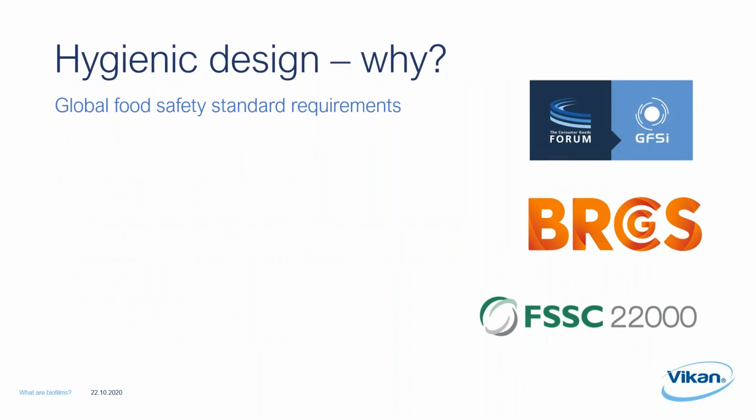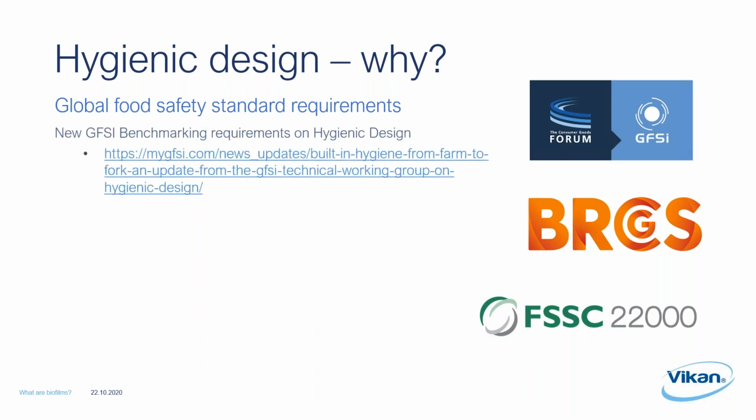So why do we have to think about hygienic design, other than, for me, what I think is a common sense approach that it makes things easier to clean? Well, it's becoming more and more important with regard to global food safety standard requirements. And in fact, the new GFSI version 8 will include benchmarking requirements on hygienic design. And if you'd like to find out more about that, you can go to this link and find out more.